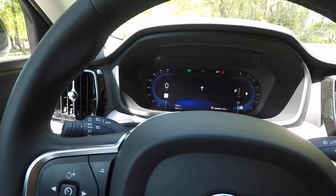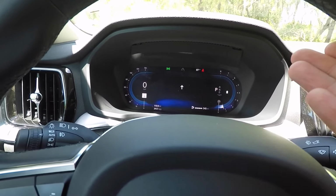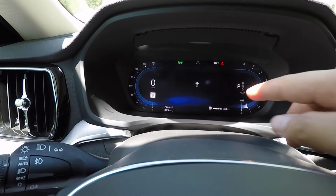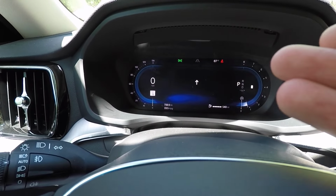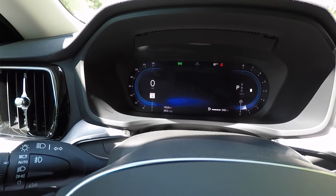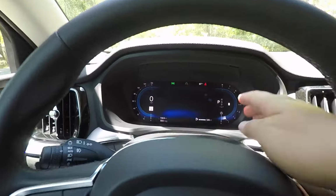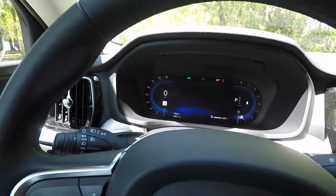For example, the gauge cluster is not configurable at all. The only thing I could do is switch from having a map or having my directions displayed. As you can see, there's just an arrow pointing forward because it's telling me to go straight on my directions. If I'm not navigating anywhere, then it's just a blank screen, and that's pretty much it. You can't really display much else. You can't change anything on the right side, you can't change anything on the left side, so it's pretty simple.